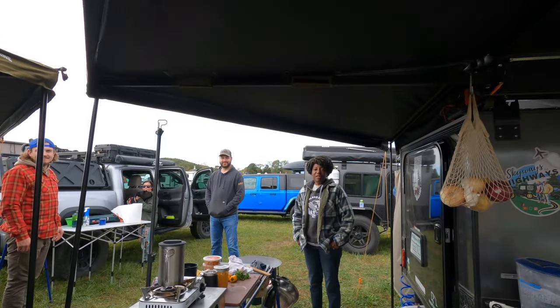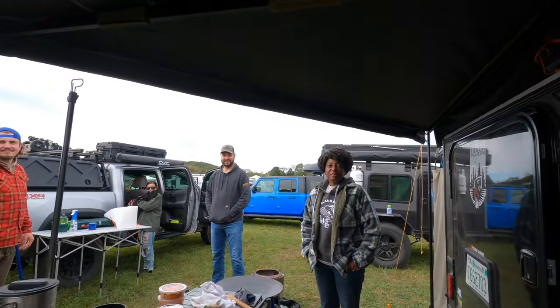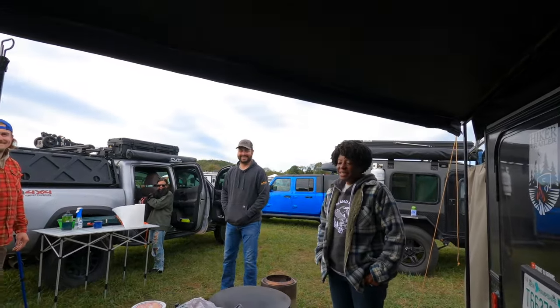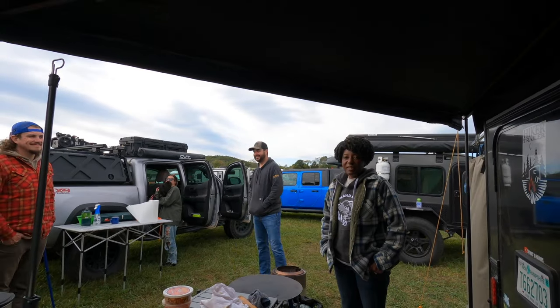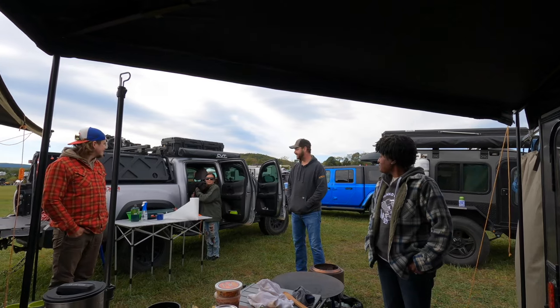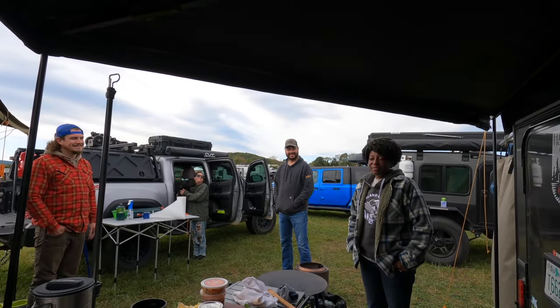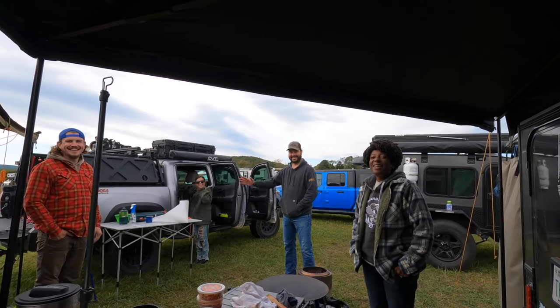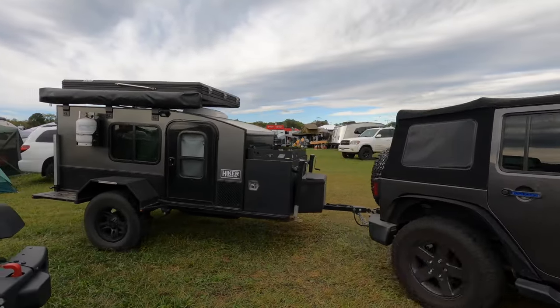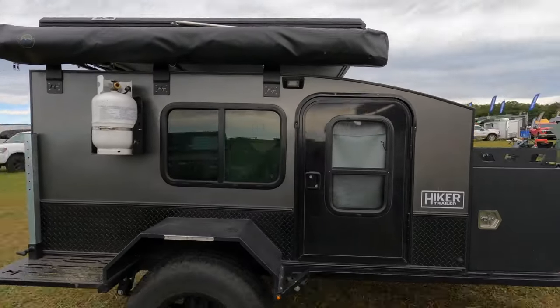Heading out. All right. It's been an awesome weekend. Yeah, it has. Been a great weekend. Already planning next year's. Yeah, it's been fun. These guys are awesome. Friends for life. Most definitely, yes. Exactly. All right, that's all, folks. Okay, Ben's pulling out. Yeah, there's three of us.